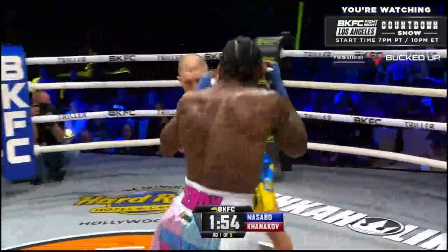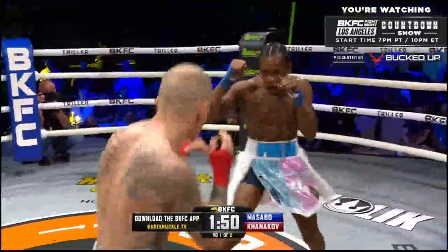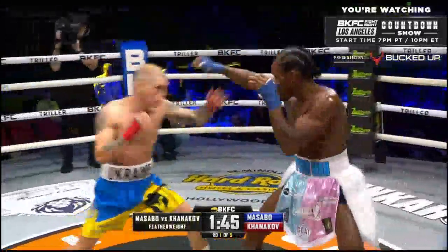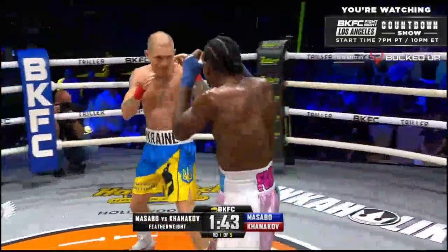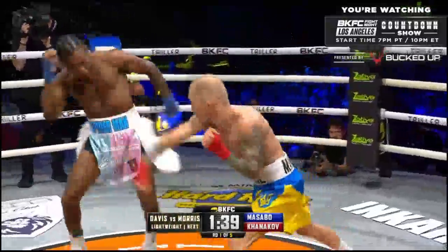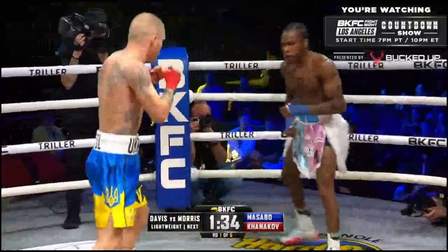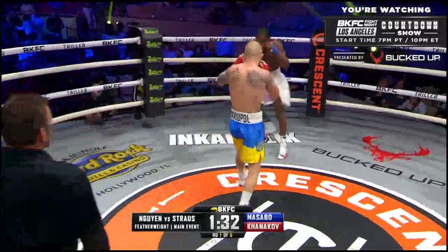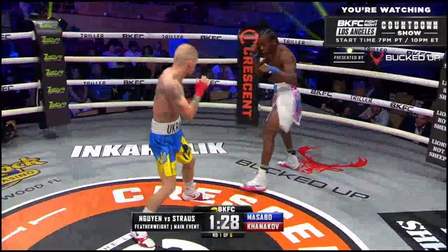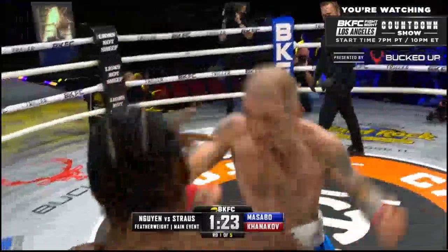Khanakov with a jab to the body. Immediately you see the fluidity of both fighters. And Sean, we were really excited about this fight for a reason. These guys look very good so far. Masabo from the southpaw stance, now switching orthodox. Right hand just misses from the ortho stance for Khanakov. Masabo staying outside, missing with that right hand. Rangefinder jab from Masabo, now playing to the crowd.